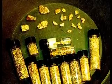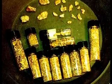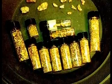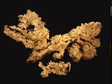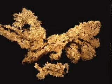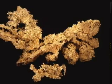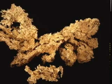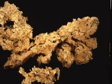There's over 20 ounces of gold here, which was recovered in a period of less than a year by one man. This is the Frico gold specimen, 201 ounces of crystalline gold, which was found up in California, Northern California, up in Greenwood, which is not too far from Highway 49 up in Northern California.